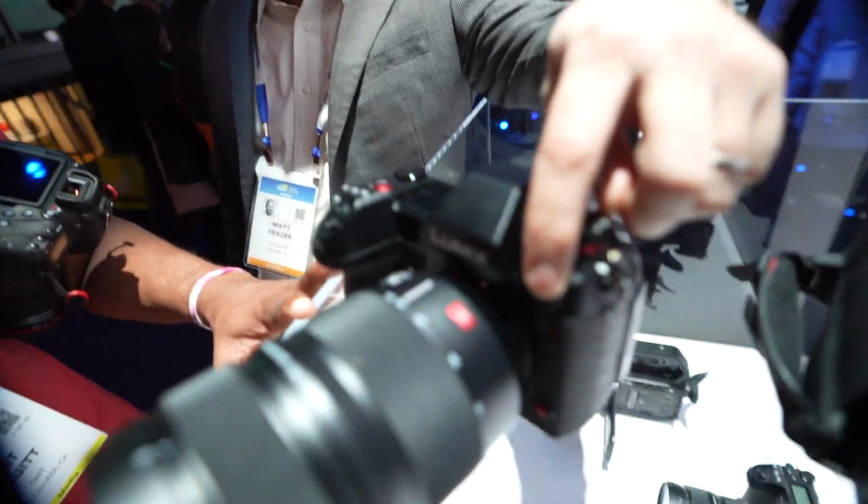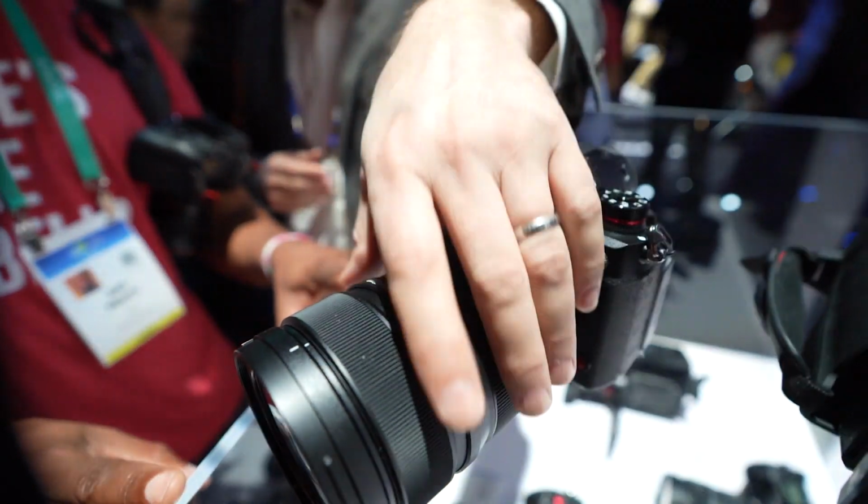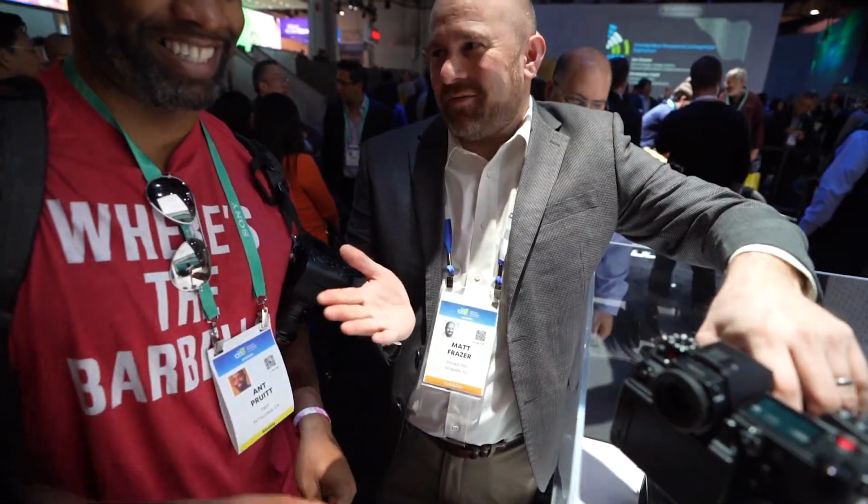But then it also has some niceties too, like this little port here we can use for timecode in. If I have to sync it with several cameras, I can have it all time synced together. Oh, nice, no more clappers. Yeah, we always still want to use the clapper for backup, right?